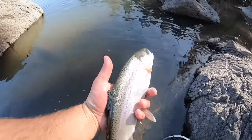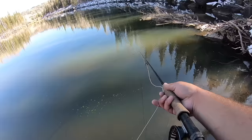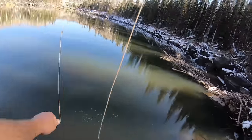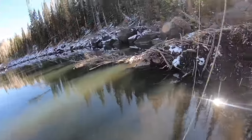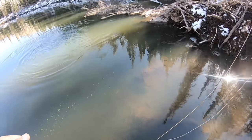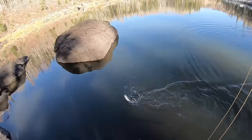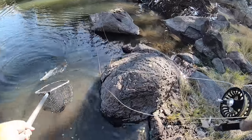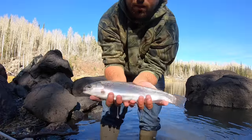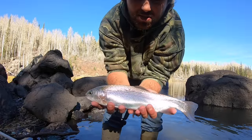There we go. There's one. Another one right next to this beaver hut. Same size. These are all cookie cutters. Get out of there. Oh, he's going straight into those logs. Ooh, that's a fatty. Cool. Another one. There we go. Another nice rainbow. I think that's number six for me.